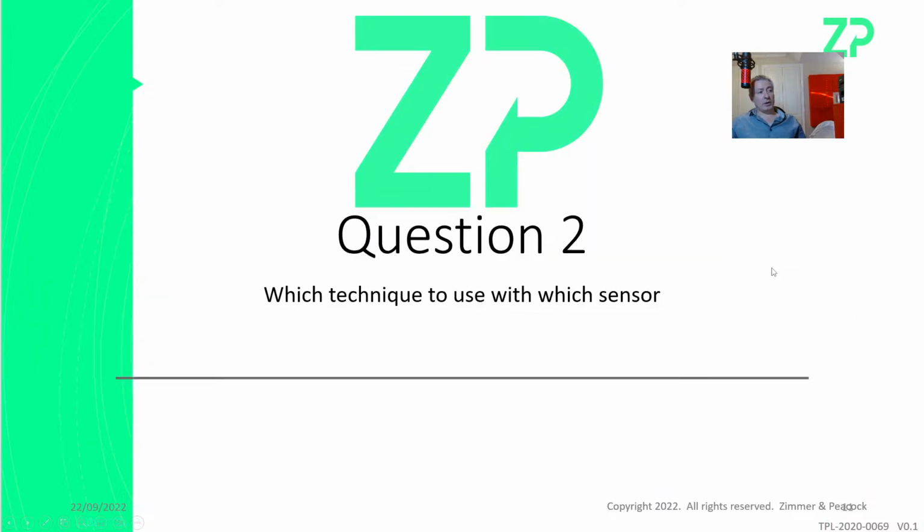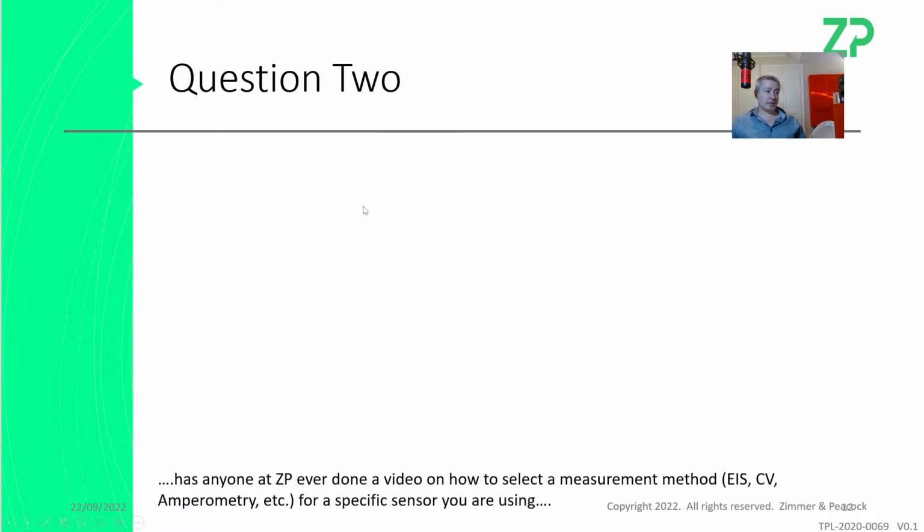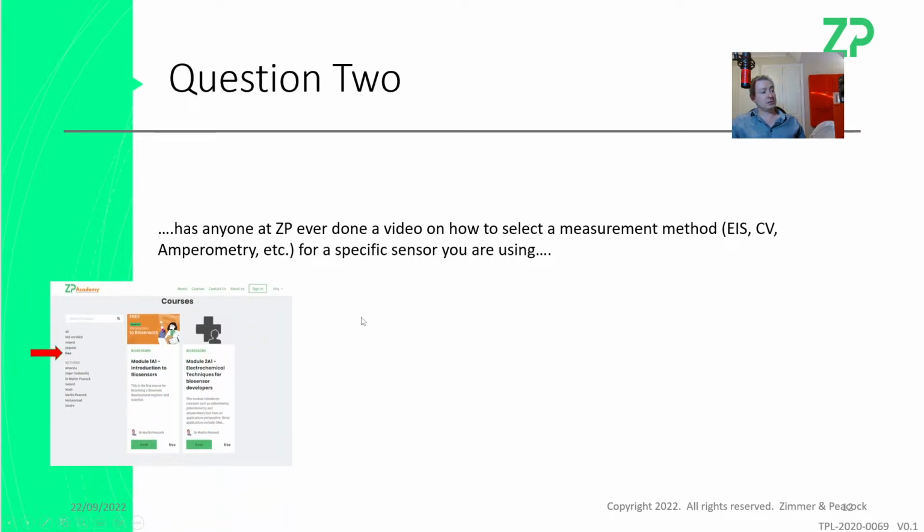All right, I'll go a bit quicker now. Question number 2 is which techniques to use with which sensors. I did say that we do this whole series of workshops, and one of the slides I'm about to show is one I use in the workshop. The question here is, do I use EIS, cyclic voltammetry, amperometry? What do I know, and when do I use it?